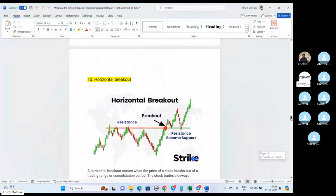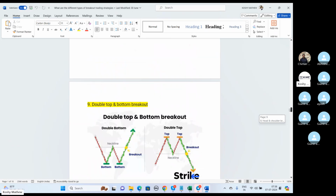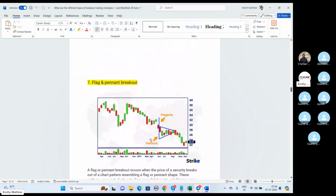Trendline breakout is good. This also horizontal breakout. M pattern, W pattern, good. Those also good, but they form very rare. Flag pattern also very rare, but when it happens, you can blindly go for it, make good money.